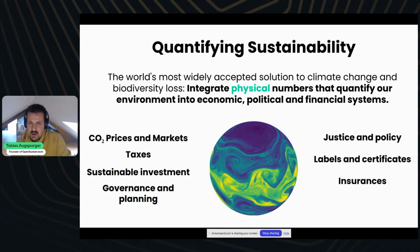So the basic idea about why we do this is really that we need to quantify sustainability so that we can make it part of our taxes, of our sustainable investment, of our planning, in part of our governments, and as part of our justice and policies, labels, and insurances. It's really about making those numbers relevant inside of the systems that we build: political system, economic system, and financial system. If we don't make those numbers count as physical numbers, then they're actually worthless and we can actually not reach sustainability.